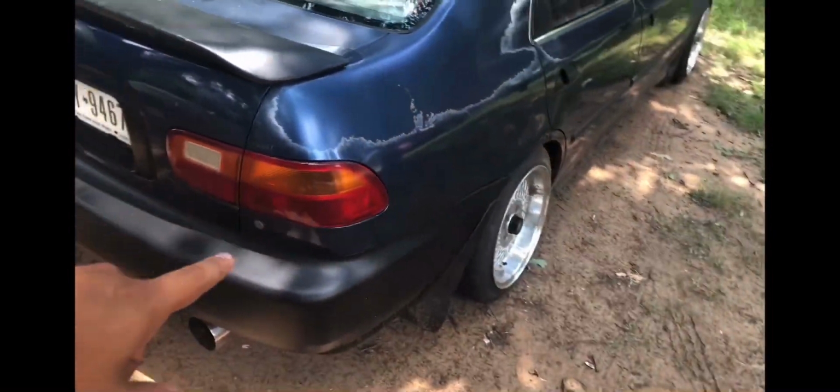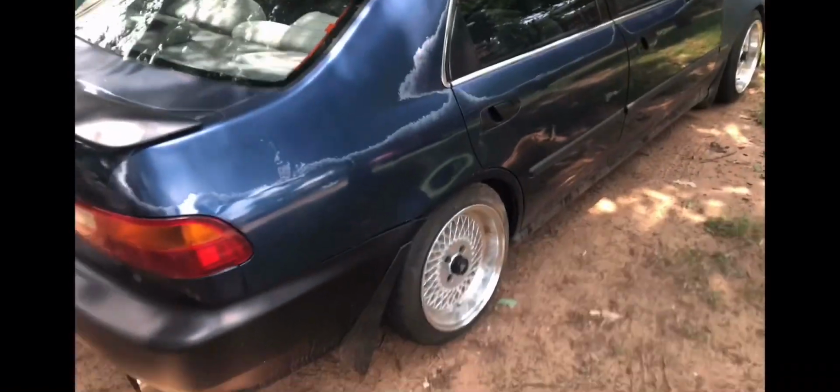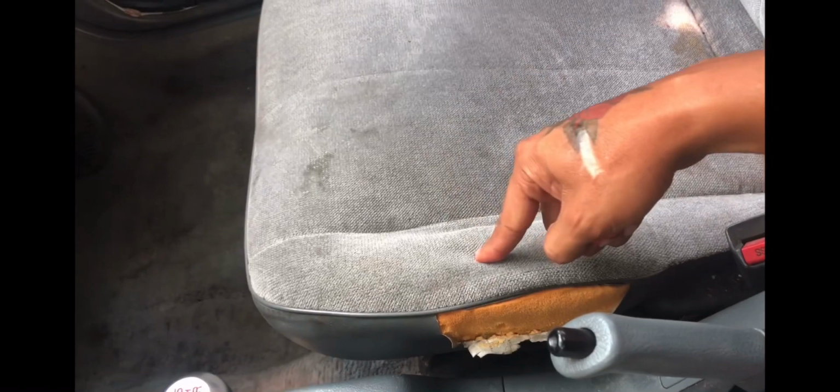I'm still running the OEM taillights with the amber on them. I do have clears, but like I said, maybe another video I'll put those on. I have a bunch of stuff for this car to put on. I just haven't yet. The interior is not perfect. It has tears in the seats, which I'm planning on getting some bucket seats for. I don't know when, but maybe. That stupid thing keeps falling out. Yeah, see, it's right there in the corner.